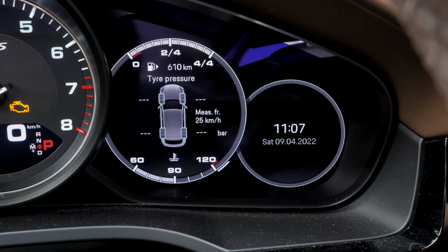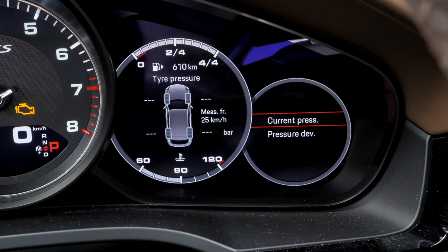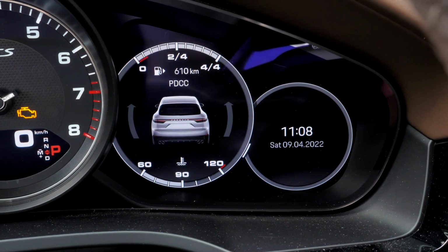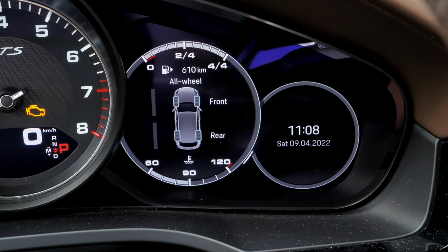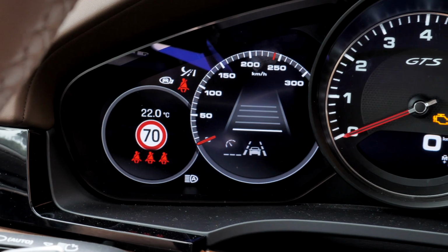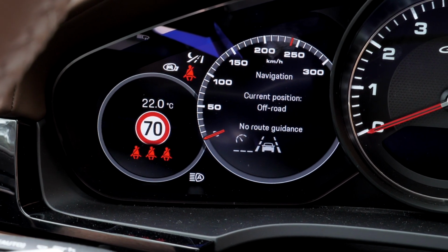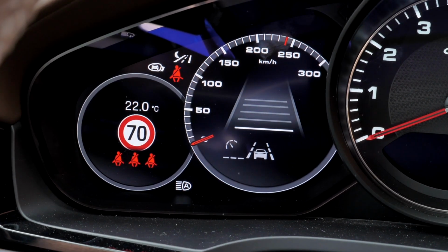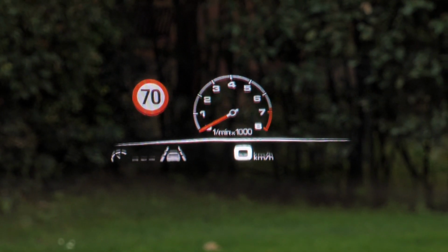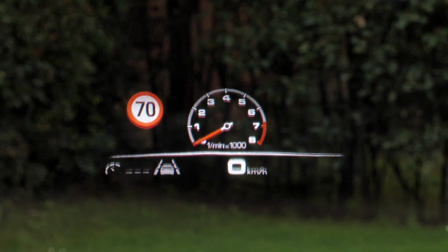You can also go into the sub menus by pressing on the button and go back. So very convenient, very easy to navigate through these different menus. Similar on the left-hand side of the screen, you also have, for example, more controls for your driver assistance systems, and here as well you can activate these things by going into the sub menus and then going back. There's also a head-up display, which is unique to the Cayenne, which gives you some very useful information so you don't have to take your eyes off the road.